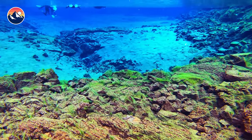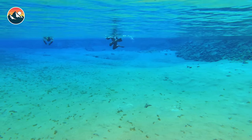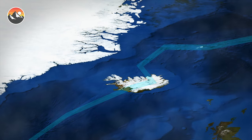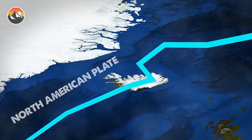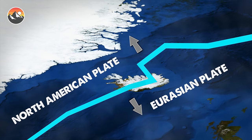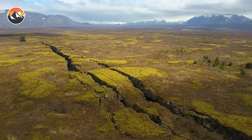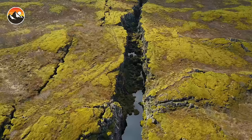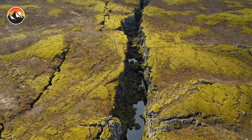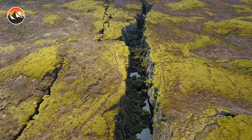So how does a place like the Silfra Fissure come to exist? Well, as it turns out, Iceland sits smack dab on the Mid-Atlantic Ridge, which is formed by the separation of the North American and Eurasian tectonic plates. In Thingvellir National Park, the separation of these plates expands nearly 1 inch every year. But over the course of millions of years, it has created fissures, which are filled by a natural aquifer and glacial meltwater from the surrounding peaks.